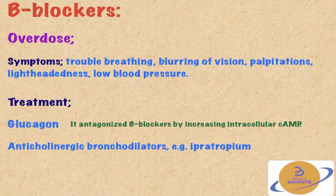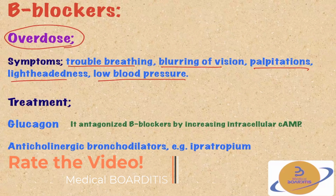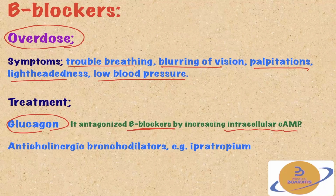The last point about beta blockers is the overdose. The symptoms of beta blocker overdose include trouble breathing, blurring of vision, palpitations, lightheadedness, and low blood pressure. The treatment of beta blocker overdose includes glucagon, because glucagon antagonizes beta blockers by increasing the intracellular level of cyclic AMP.